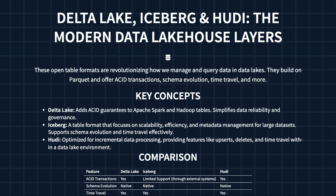Delta Lake adds crucial ACID transactions, making your data more trustworthy. Iceberg focuses on handling massive datasets with efficient metadata management and schema evolution. And Hudi is really strong at handling changes within the lake, especially when dealing with upserts and deletes. It's optimized for incremental processing. As you can see in this table, they all offer time travel, but each has different strengths and weaknesses depending on your specific needs.